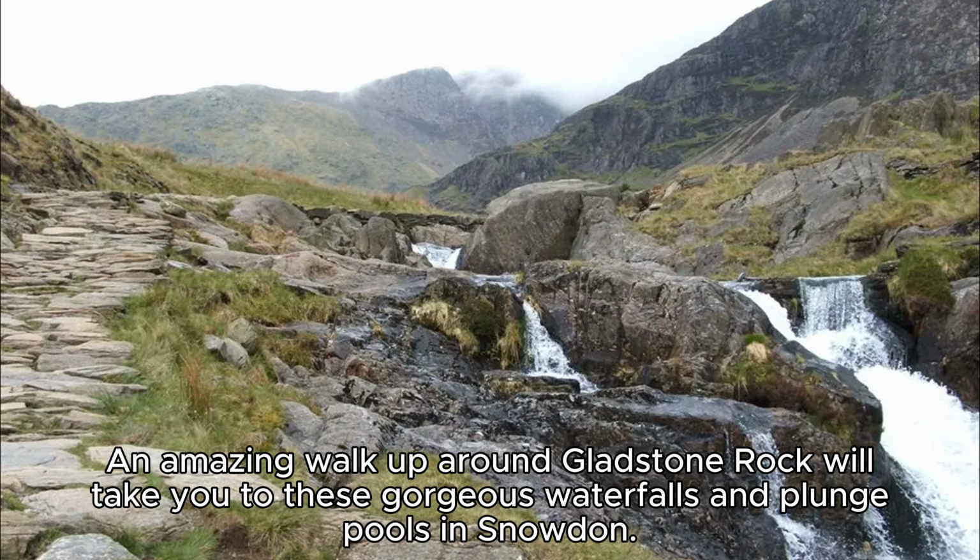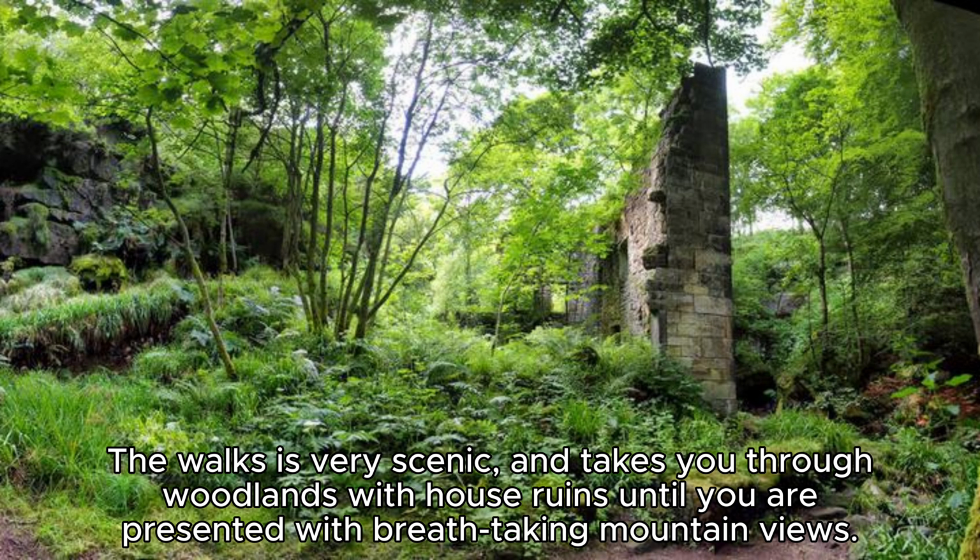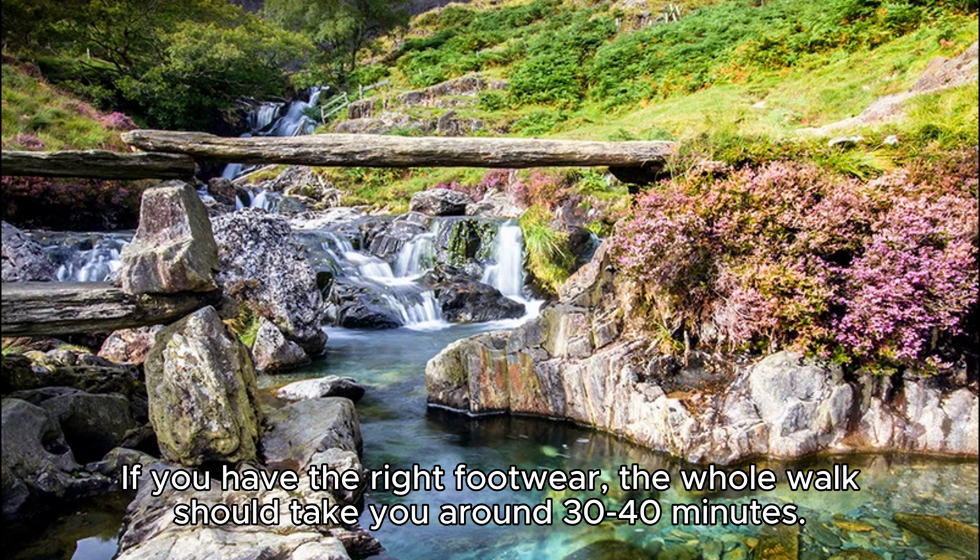An amazing walk up around Gladstone Rock will take you to these gorgeous waterfalls and plunge pools in Snowdon. The walk is very scenic and takes you through woodlands with house ruins until you are presented with breathtaking mountain views. If you have the right footwear, the whole walk should take you around 30 to 40 minutes.